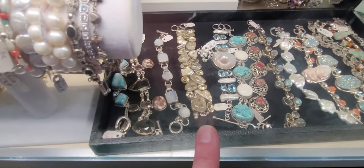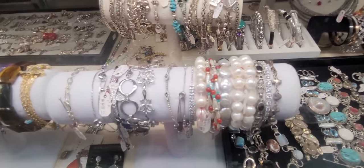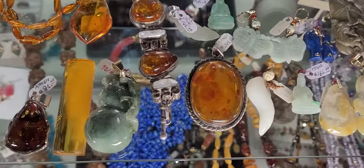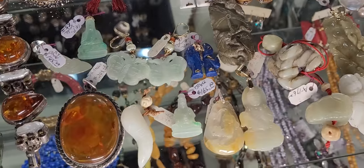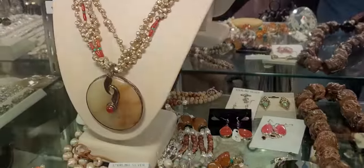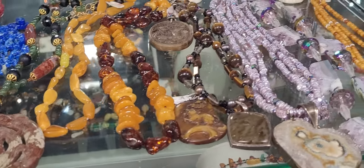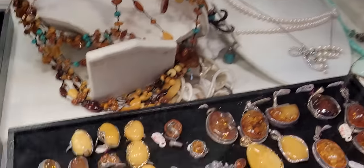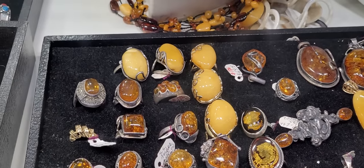I think I've had this bracelet right here before, similar to it. Lots of amber. Wow. It's definitely way more expensive than what I sell. It's always interesting to see people's take on different items and how much they sell for. But antique stores are usually a little bit higher. Look at all that amber.